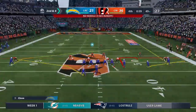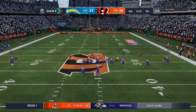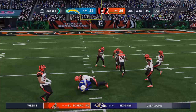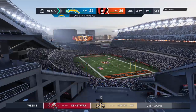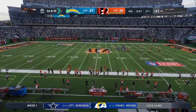Six yards on the pickup, and it's second down. Austin Ekeler, a 6-yard pickup, brings up second. Here's Herbert now on second down, looking for Allen. He's got him on the slant, and he'll go down, but not before getting this inside the 30. Now the Chargers will use the second of their timeouts, as the clock's going to stop with 47 seconds to go in the fourth.